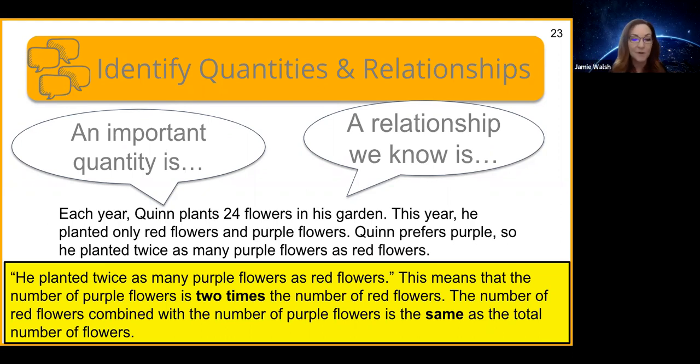The number of red flowers combined with the number of purple flowers is the same as the total number of flowers. So we're really reinforcing these important relationships, but we're giving the students the sentence stems to use so that it becomes internalized when they do it on their own.